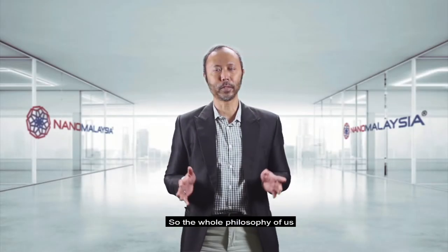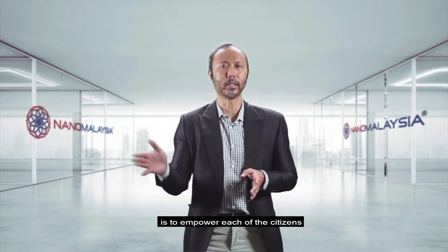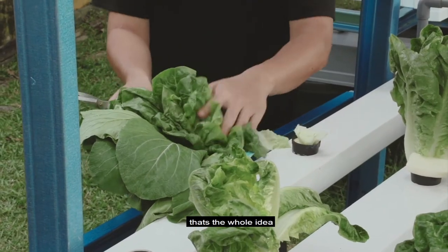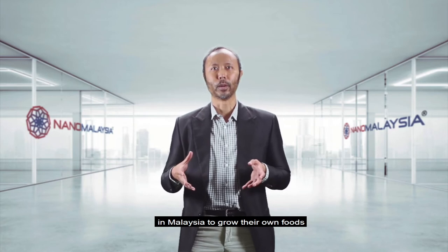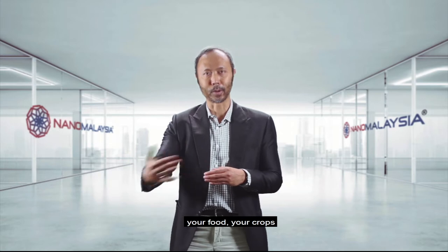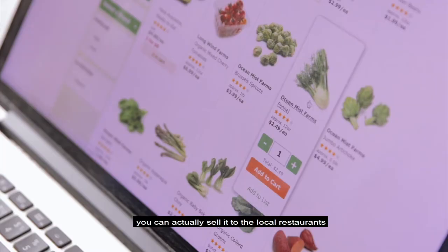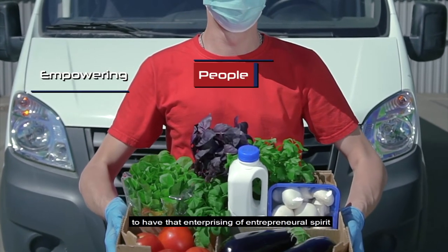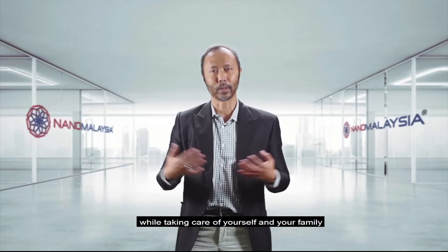So the whole philosophy of us developing the smart urban farming system is to empower each of the citizens to have control over their food supply chain. That's the whole idea. Empowering each individual citizen in Malaysia to grow their own food will also create a very positive impact. If you grow excess of your crops, your vegetables, even fish, you can actually sell it to the local restaurants. And that will also empower you as an individual to have that enterprising or entrepreneurial spirit. You are able to also make money on the side while taking care of yourself and your family.